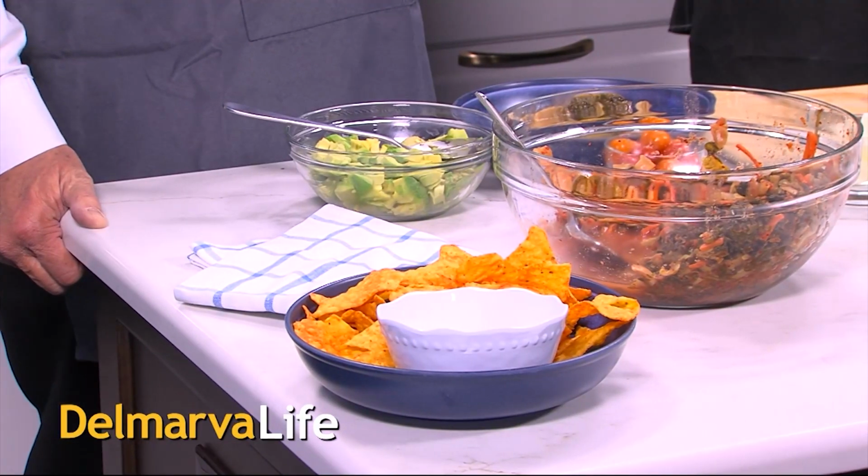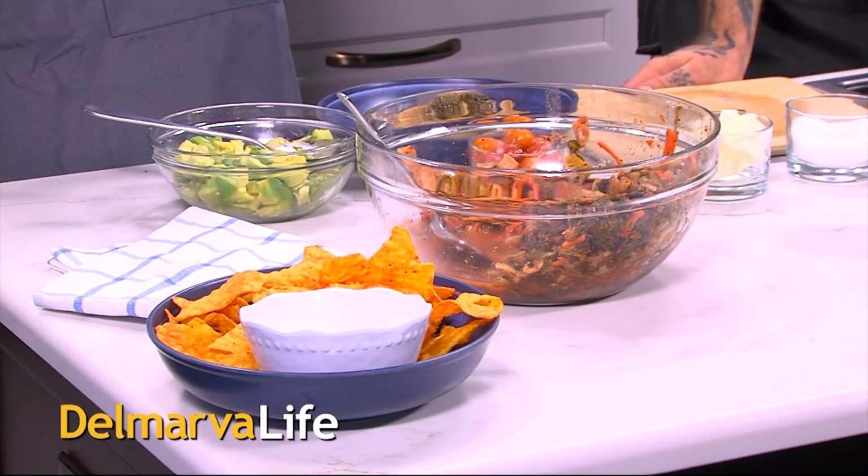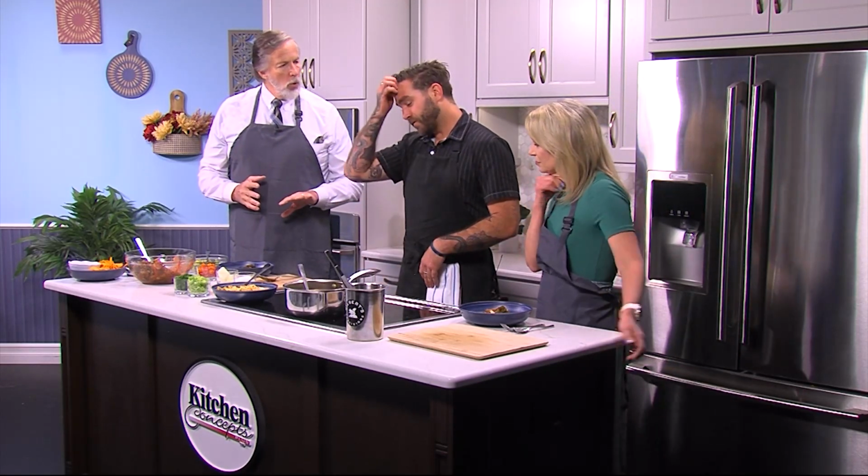Fermented foods taking center stage in the DelmarvaLife kitchen this afternoon. We are featuring kimchi and the man who is demonstrating why this is such an intriguing bit of cuisine, Toby Gilbert from Gilbert's Provisions. Thank you so much for stopping in with this, because I'll be honest with you, this is completely new territory for me. Yes. And it's new for a lot of people.